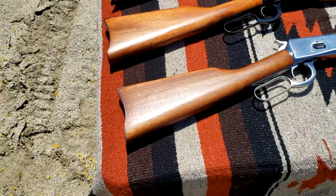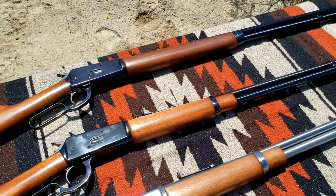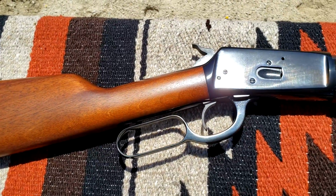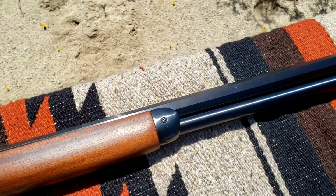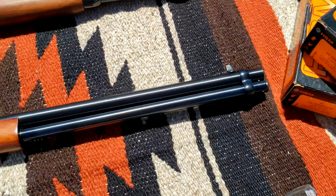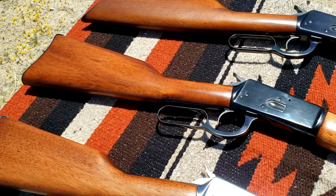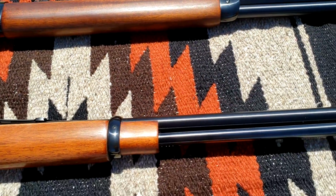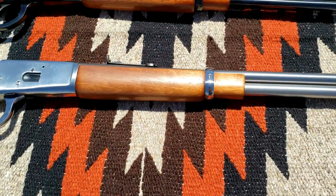Anyway, I have three rifles. They're all Rossi R92 lever action guns, of different barrel lengths and configuration, but they are all lever action. This one is in a 44 magnum and it has a 24 inch barrel, octagonal barrel, as you can see. And the second one is in a 38 special 357 magnum. This one has a 20 inch barrel and has a barrel band, different from an end cap there. This is in a 357 magnum. And the last one is a 44 magnum also.